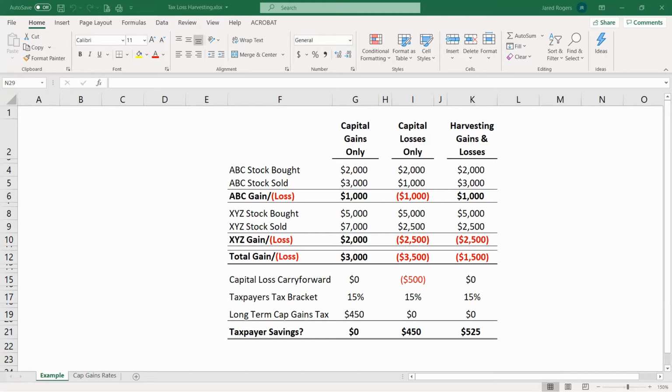So in the scenario on the right, let's assume that Adam and Eve actively looked through their portfolio to see what their stocks had done. Eve has some stock that she can sell at a $1,000 gain. While Adam has some stocks that he could also sell at a gain, he identified some XYZ stock that he could sell at a loss. Now Adam doesn't really want to sell his stock, but he knows that by selling it, he can unlock the losses associated with it.